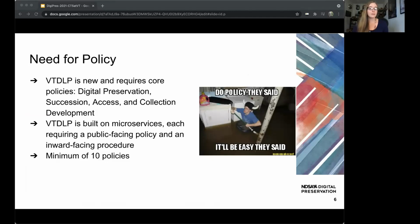For us, this began organically. The systems team requested an identifier minting policy to go along with the service, which I had never written before, and I had to investigate what kind of content to put in that policy and how to structure it. So this is kind of what started our policy building process.